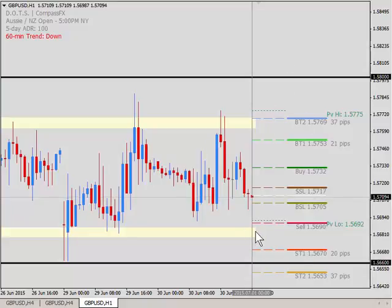Same thing goes here. If it drops below this and grinds down, I'm going to look for a test of it. And if it bounces back and holds, then I'm going to look for a continuation down.